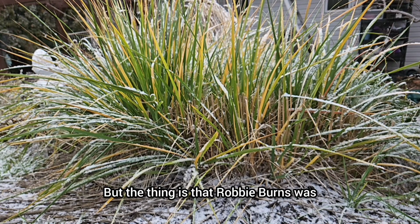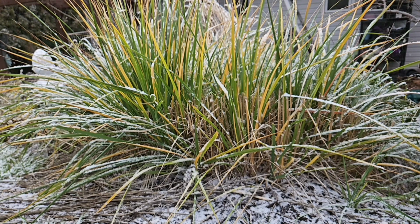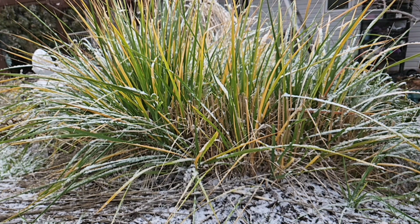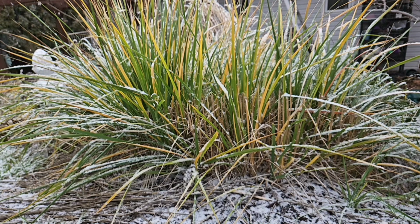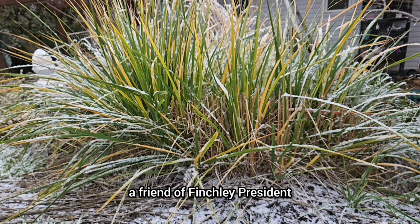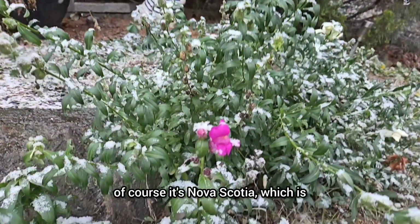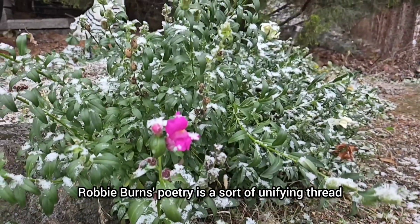But the thing is that Robbie Burns was, if you like, Scotland's national poet. He wrote a tremendous amount of poetry, and it appealed to Scottish national feeling, Scottish national pride, Scottish national culture. And of course, the Scots scattered all over the world. I was talking to Kathy Drew, the Friends of Fintry president, and I said that everywhere you turn, there's a Scotsman there doing something. Turn over a rock, and there's a raccoon and a Scotsman under every one. And of course, there's Nova Scotia.